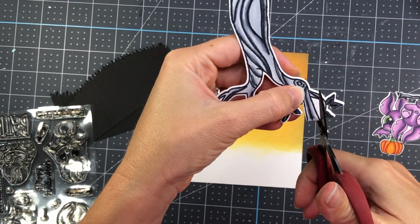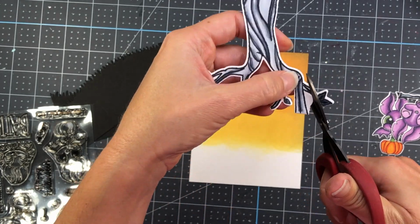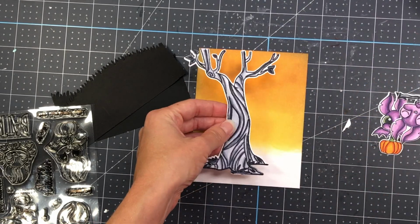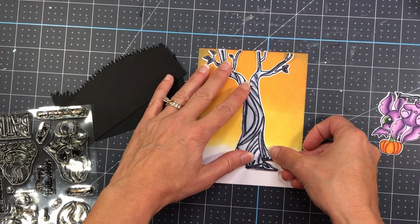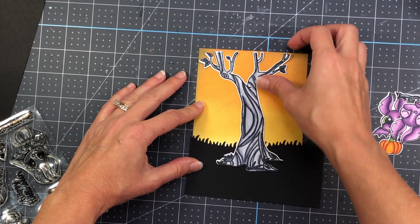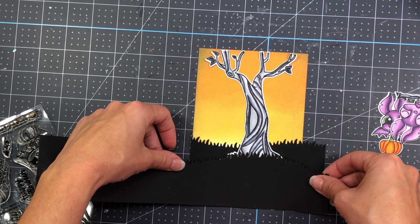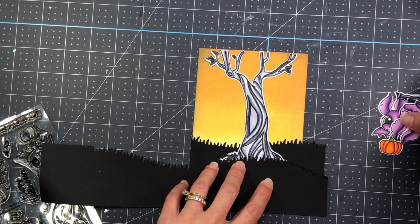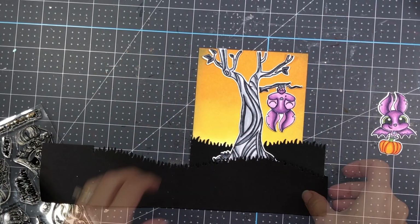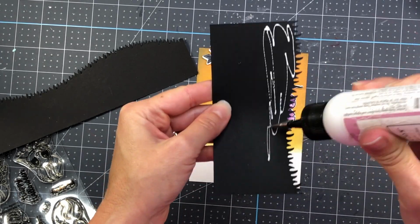I'm going to use this tree that I previously colored, and I die cut it out. I'm just fussy cutting this little white piece that did not cut out with the die. I didn't want that white piece on my background there. And I also die cut some black cardstock out of a Sunny Studios Slimline Nature Border die. I have two pieces here, so I'm going to put one in the back of the tree and then one in the front of the tree, kind of like that tree is being tucked in to the grassy area.